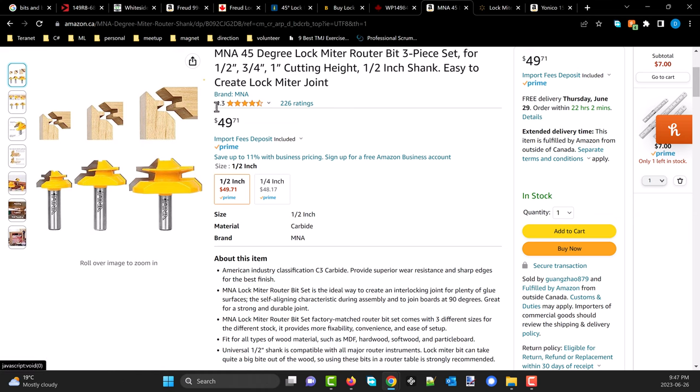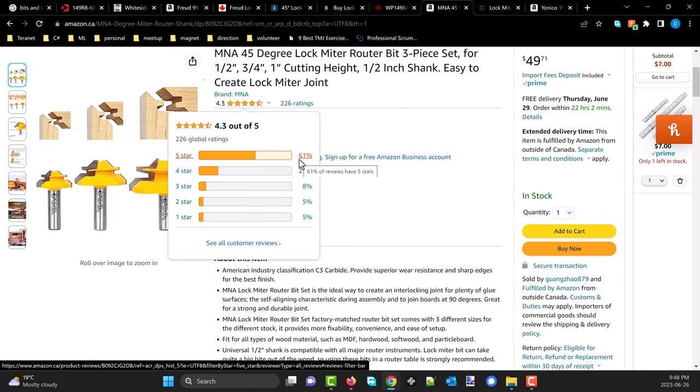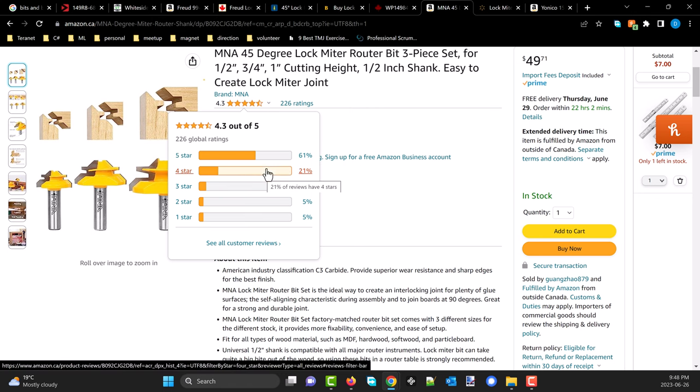It says it's got a 4.3 rating, which is good. But the 5-star rating is only 61%, and usually I don't buy something unless that is closer to 80%. So I may have made an inappropriate purchase here.